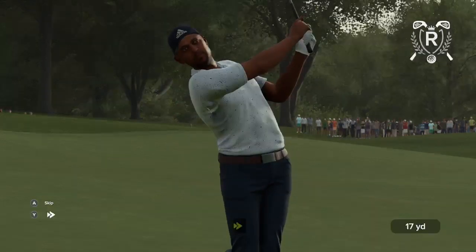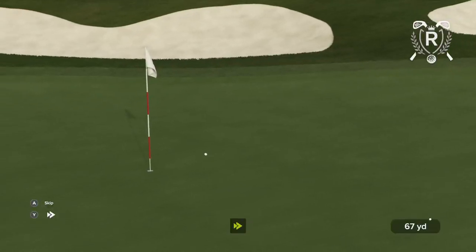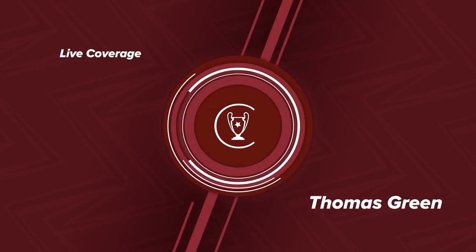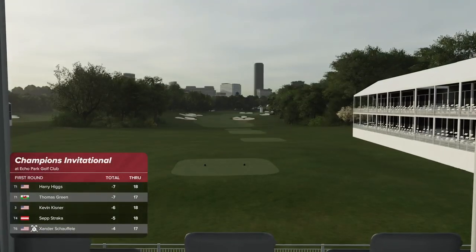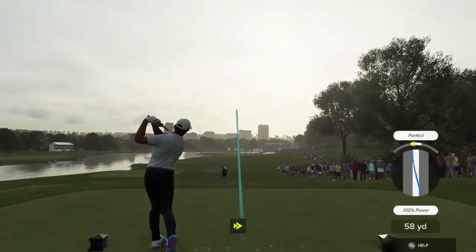Here's Xander Schauffele. Oh my gosh, that's amazing. That'll help make a big move. Lovely momentum for this player after that birdie at the last hole. Keep it rolling.